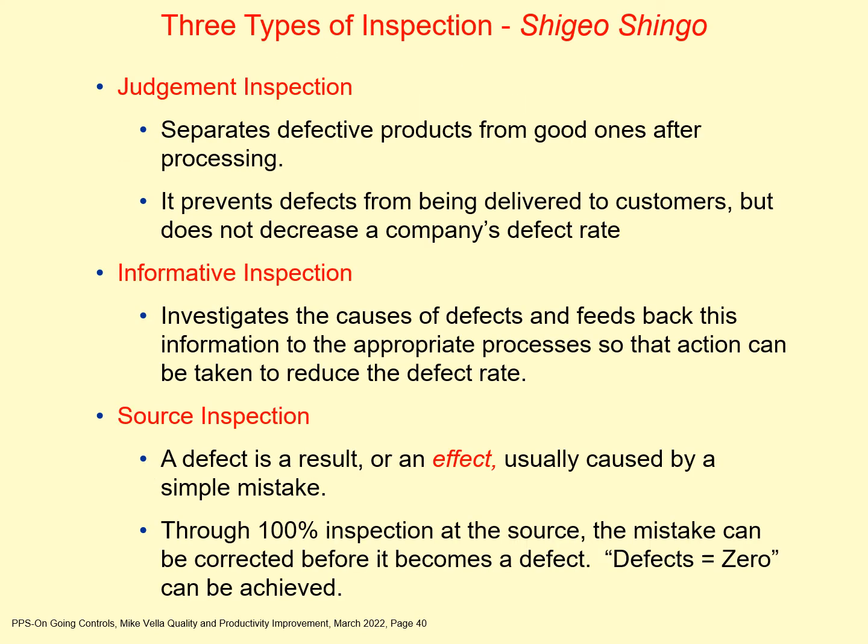We introduced three types of inspection. First is judgment inspection, and that's when you separate defective products from the good ones after processing. Pretty wasteful. But it does prevent defects from being delivered to customers, but certainly does not decrease a company's defect rate. So now we're just talking about sorting, and if you think sorting is 100% effective, you might be fooling yourself, but that's the concept of judgment inspection.